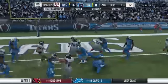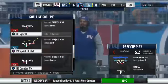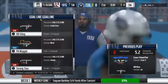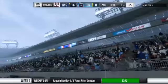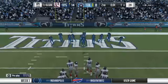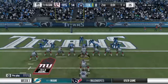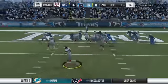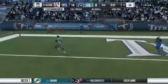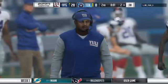Now a handoff here to his running back. And with just 4 seconds left in this first half, a timeout called. Not time enough for a play and then a timeout, you wouldn't think. So with 4 seconds left, they're going for it. Now they'll run it on the toss. And he is in. Touchdown, New York.